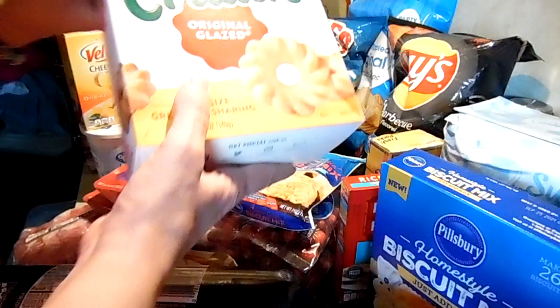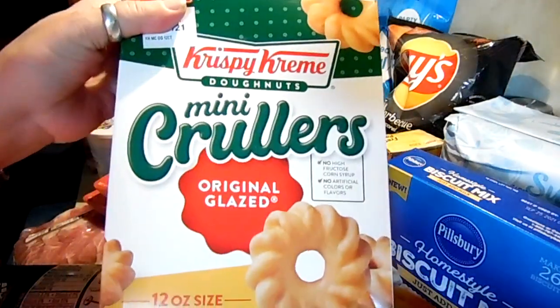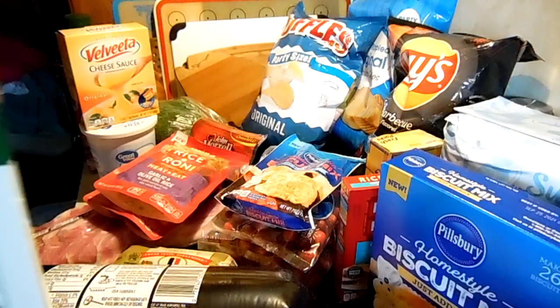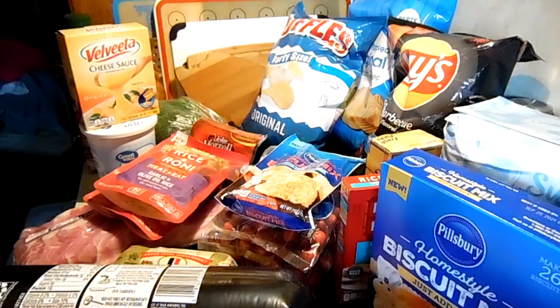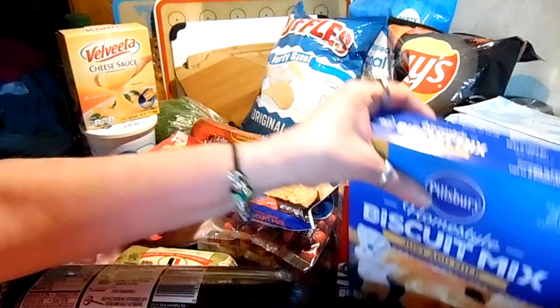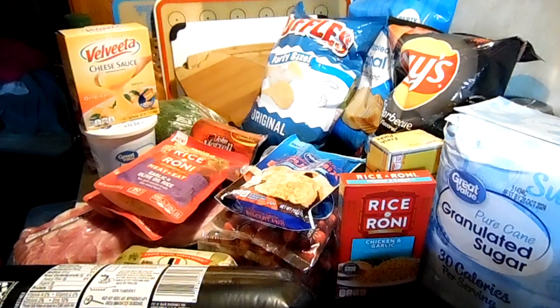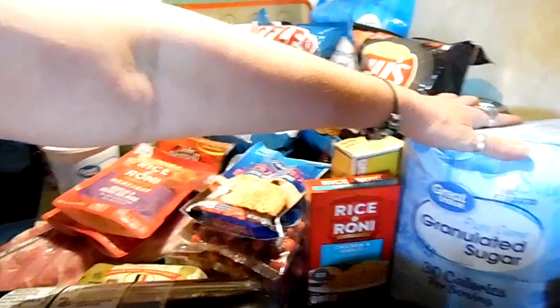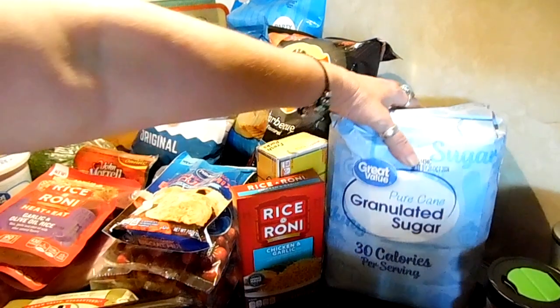I got some mini Krispy Kreme donuts just because I'm tired of not having some snacky stuff. I told my husband that. I was like, at night I'd really like something snacky. I'm not going to try and pick that up. I'll hurt myself.